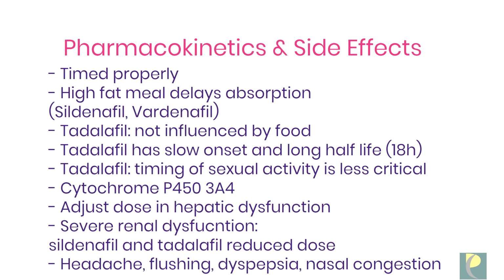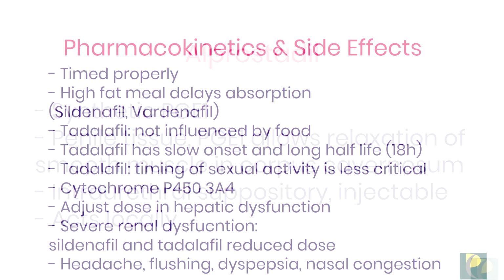These drugs are metabolized by cytochrome P450 3A4. Adjustment of dose is recommended in patients with hepatic dysfunction, and in patients with severe renal dysfunction, the doses of sildenafil and tadalafil should be reduced. The main side effects of these drugs include headache, flushing, dyspepsia, and nasal congestion.